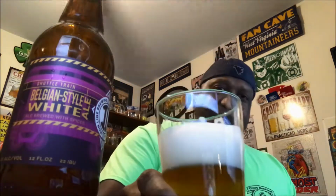But I do get coriander on the nose. I do get some of the spices coming off. A little bit of an orange peel in there. You get some of the breadiness, all the things you would typically look to pick up from a Belgian style ale. The head seems to be holding in there rather nicely, so I'd expect to get some nice lace in here. Hasn't really dropped off too much, has a nice fluffiness to it.